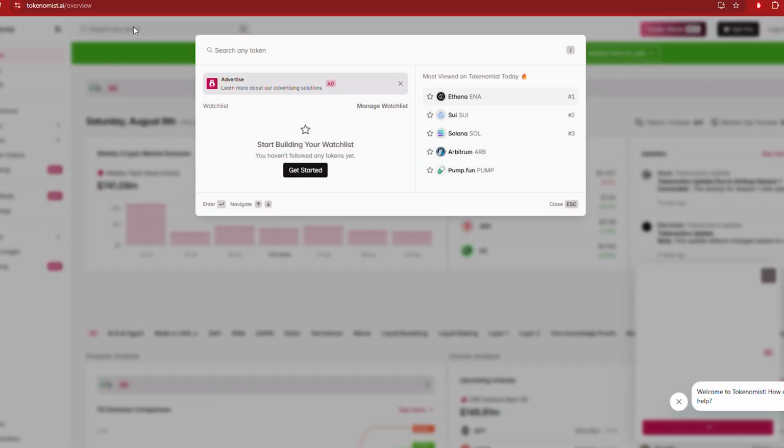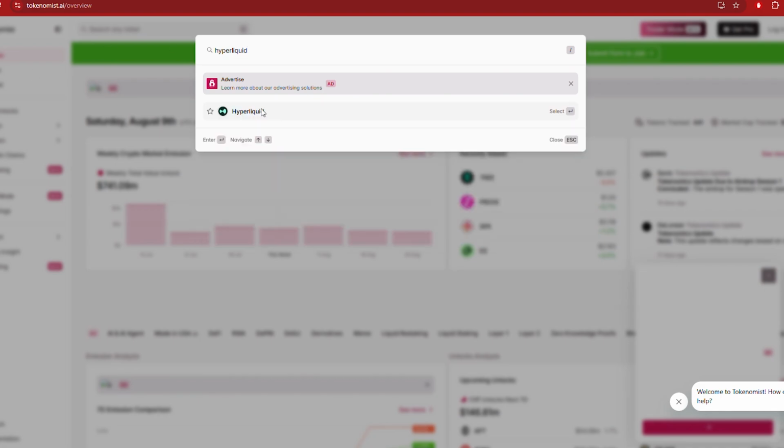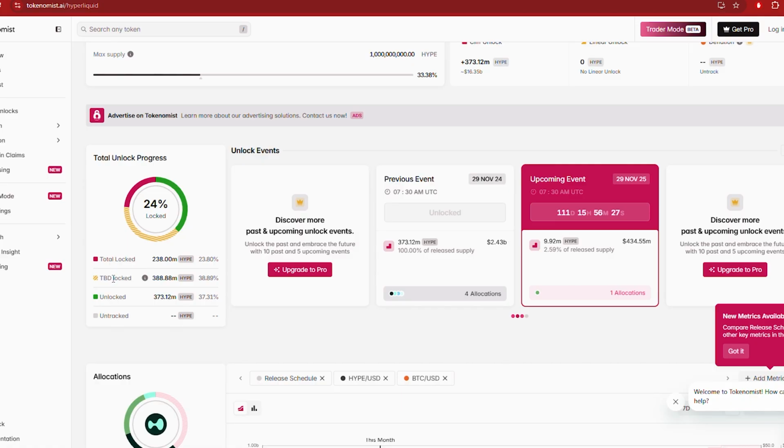Hype is Hyperliquid's token. You use it to pay fees, vote, and in future features. There was no ICO or pre-sale. Most tokens went to users via airdrops and rewards. About 31% went to the first airdrop, 39% for ongoing rewards, 25% to the team, and 5% for growth.